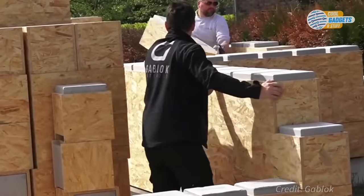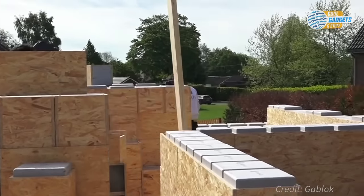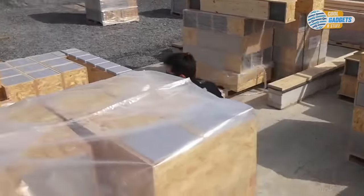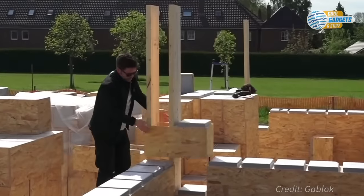The frame of the blocks is comprised of compressed wood slats mixed with natural resin, while inside the block, expanded polystyrene with graphite additive is used for insulation. The jointing system has been integrated into the design of the blocks, so they will fit together without the need for any adhesive.